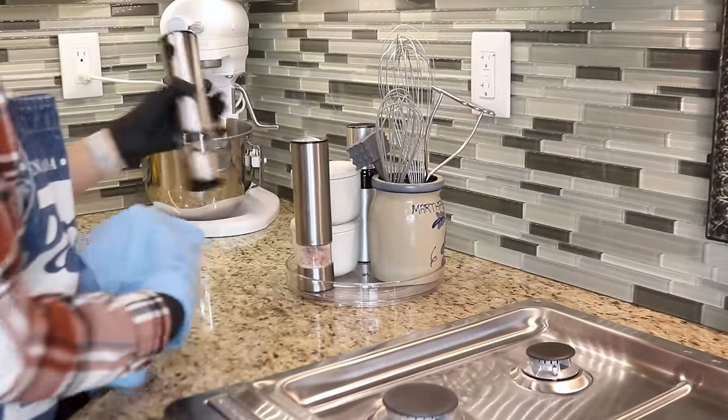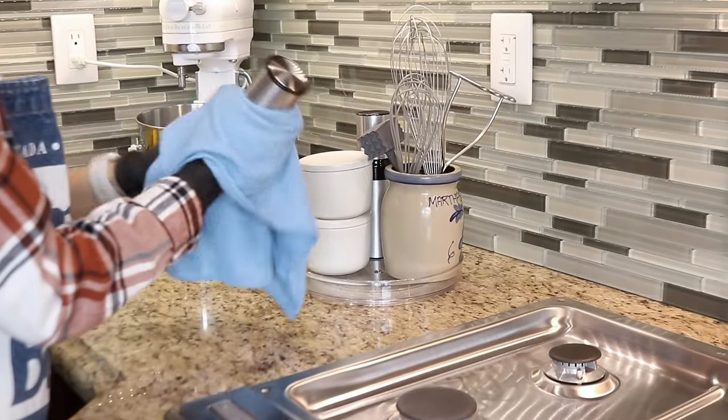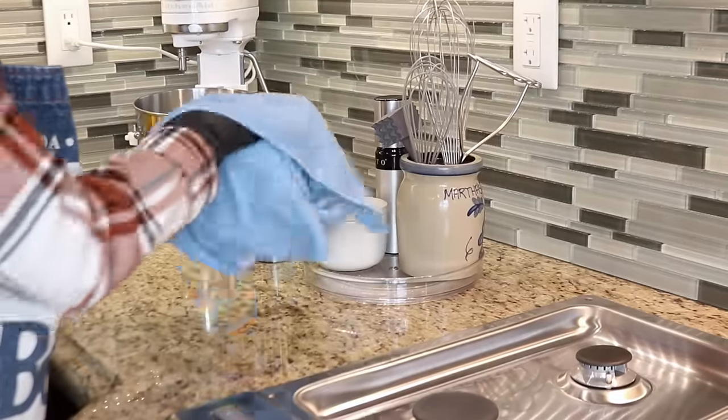I keep a few things that I use the most on this turntable so that they're easy to reach, and it keeps everything together, and it keeps the oil and the spice mills from leaking onto the countertop.